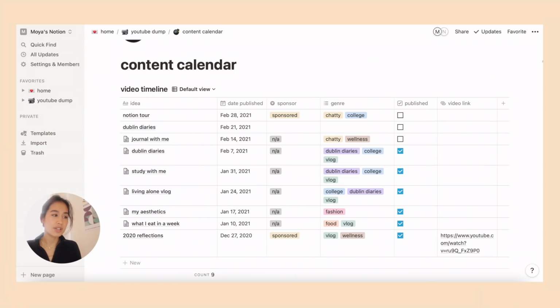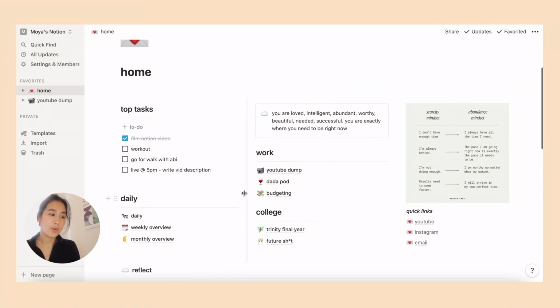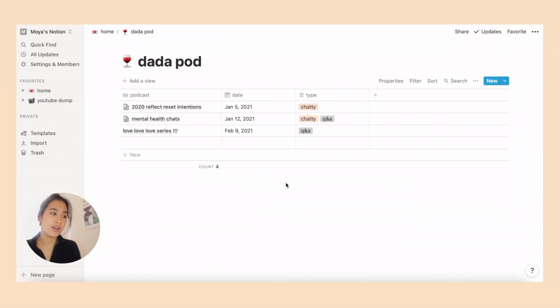So that is just really cool, and that is how I've been keeping track of my content so far. Also underneath my work, I have a data pod page. This one is just really simple. We just list out any ideas that we have for the podcast. Most of the time we do kind of off the cuff podcasts.